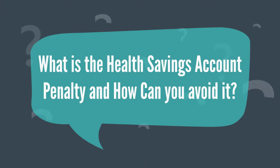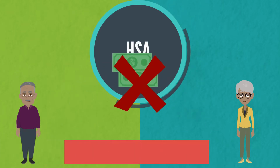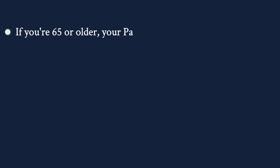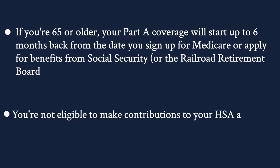What is the Health Savings Account penalty, and how can you avoid it? To avoid a tax penalty, you and your employer should stop contributing to your HSA at least 6 months before you apply for Medicare. This is because if you're 65 or older, your Part A coverage will start up to 6 months back from the date you sign up for Medicare or apply for benefits from Social Security or the Railroad Retirement Board. You're not eligible to make contributions to your HSA after you have Medicare.